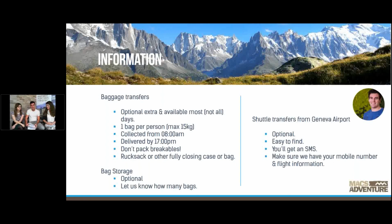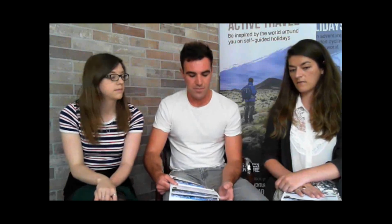We can also provide the bag storage. Again, this is an optional extra. So it is included within the price if you go for the baggage transfer. And basically we store the bags for the duration of the trip. So picking it up in Les Houches, keeping it, and then dropping it in your final accommodation in Chamonix. So please let us know how many bags you require to be stored. Again, just to let our bag handlers know how many bags to be transferred, how many to be stored. It just makes it easier for everyone on the logistics side of the transfer.